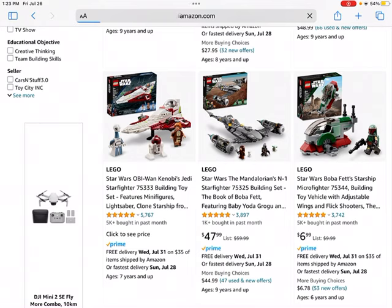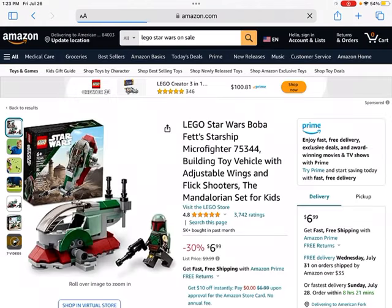So this one is just a little microfighter build. This set I think will probably end up doing pretty well. It's 30% off, which is pretty great. It only costs $7, so you're probably not going to make a lot of money per set, but if you buy a bunch of them, you'll probably get a pretty decent ROI after it retires.